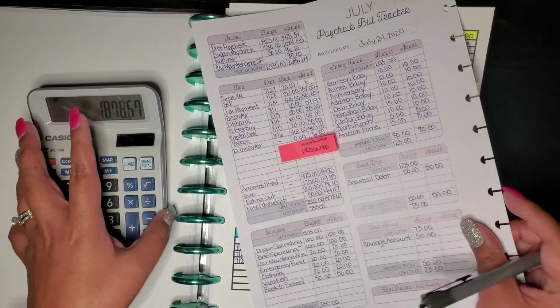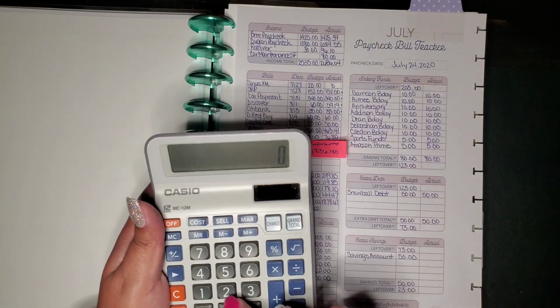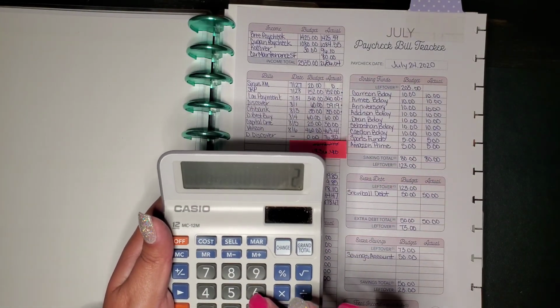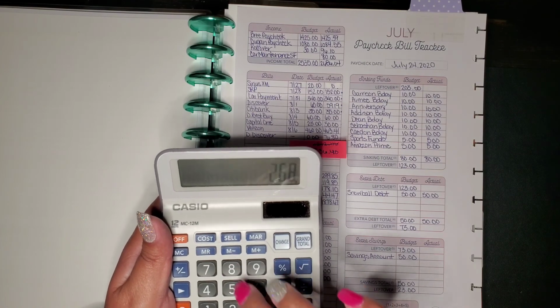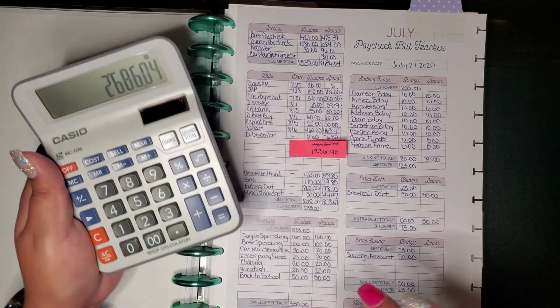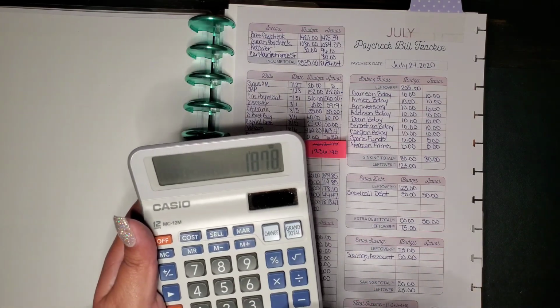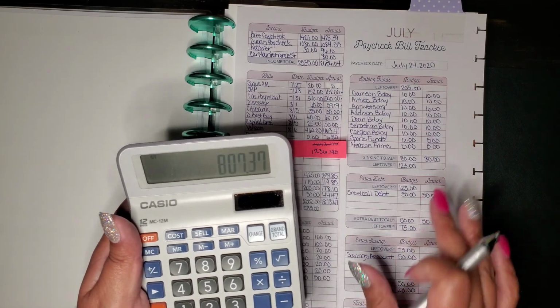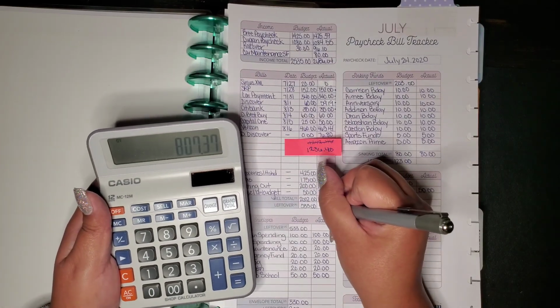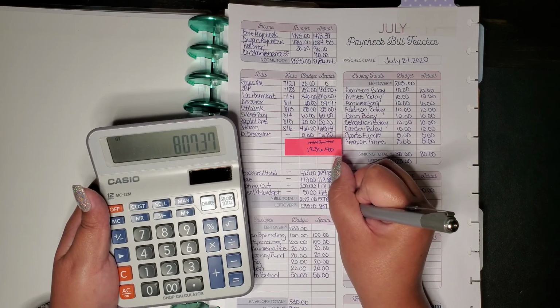Okay, so from there we can start closing out the budget. So 2686.04 minus 187,867 equals $807.37.